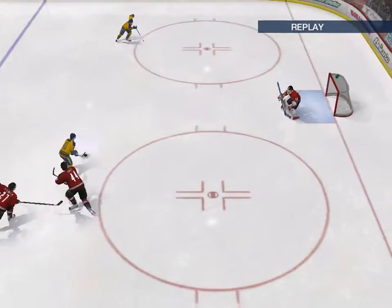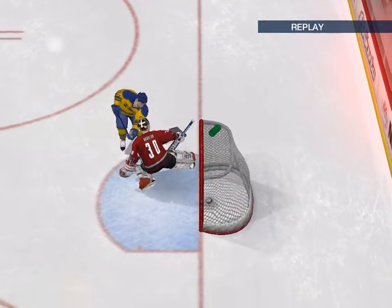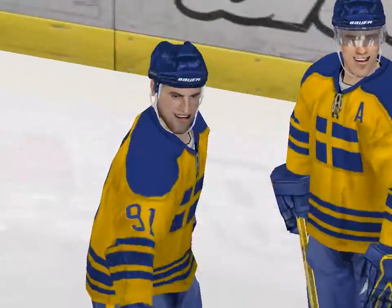You see what happens when you go to the net? He was in the perfect spot to shovel that puck home on the rebound.